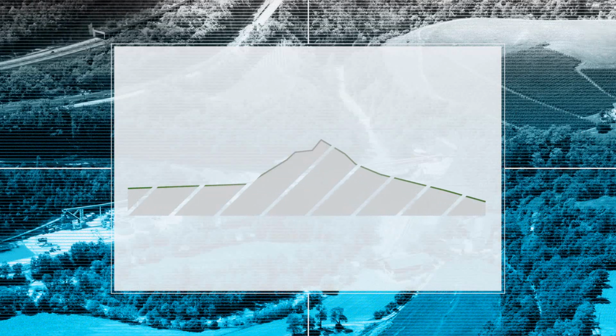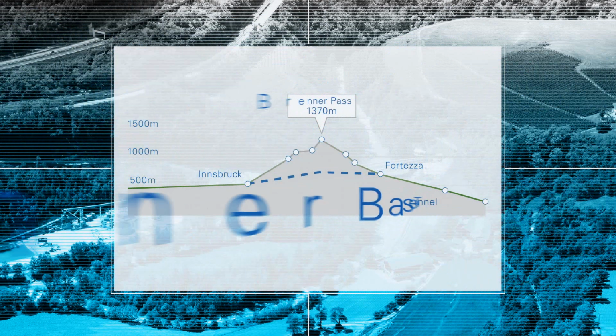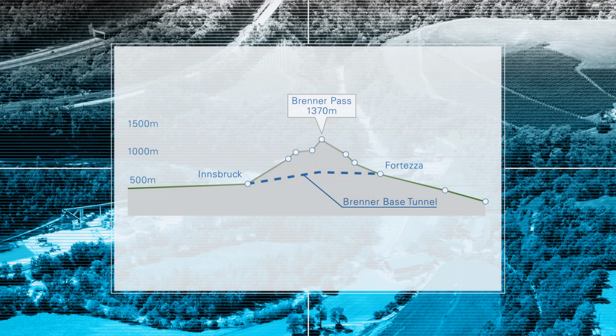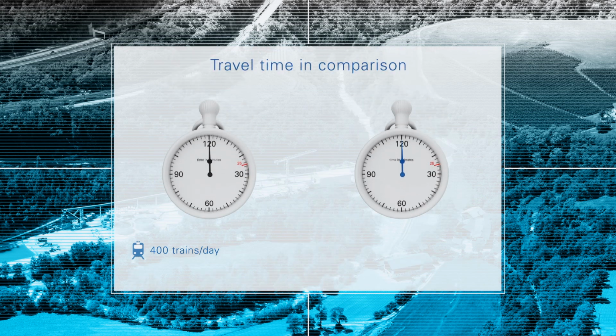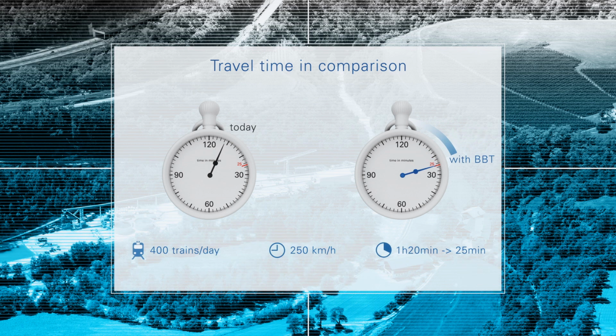Thanks to the new virtually horizontal Brenner Base Tunnel, train traffic will no longer have to contend with the steep uphill and downhill slopes. Each day, 400 high-capacity trains will dash through the tunnels below the Alps. Passengers will speed through the tubes at 250 kilometers per hour. High-speed trains will reduce travel times by two thirds.